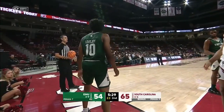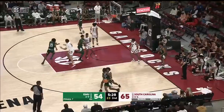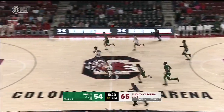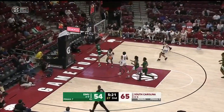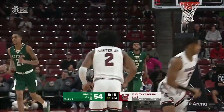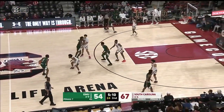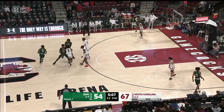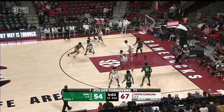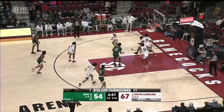Jacoby Wright called for the foul. That's his second. Acuff loses possession. It's Michi Johnson up ahead. He feeds Carter. Easy off the glass. And this is where South Carolina has made their bread and butter, capitalizing on offensive mistakes from Eastern Michigan and turning them into easy, fast break points. Transition basket. The lead is 13. Lovejoy trying to find a window. Offensive rebound for Randall.